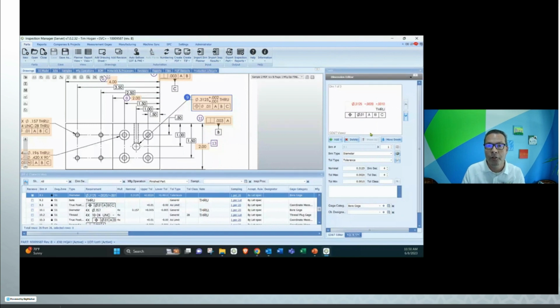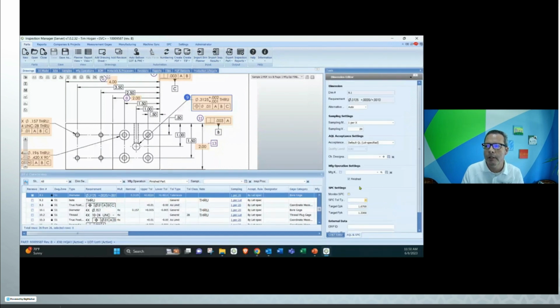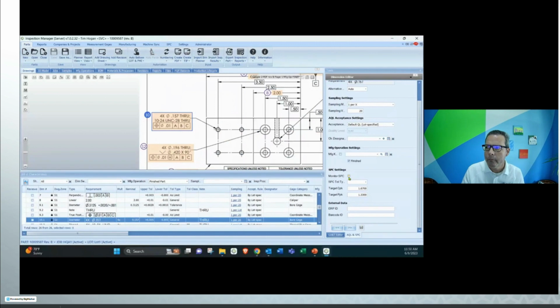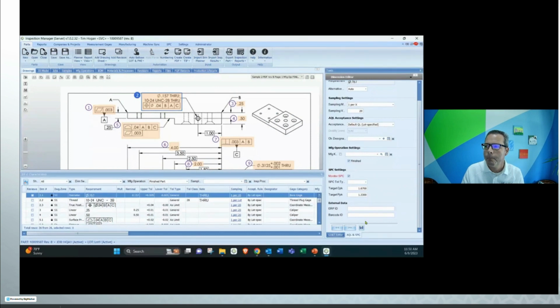All you need to do, this is where we started. When we first started and ballooned it, right down here, there's a tab we did not click on before called AQL and SBC. All we're going to do is click on this little box right here that says Monitor SBC and hit Save. That's it. I'm going to do that on a few dimensions here. We'll grab 3 of them here so it looks a little better. And actually, let me grab this one up here. Okay, so we'll grab 4 of them there.